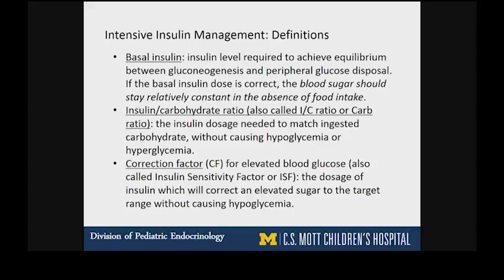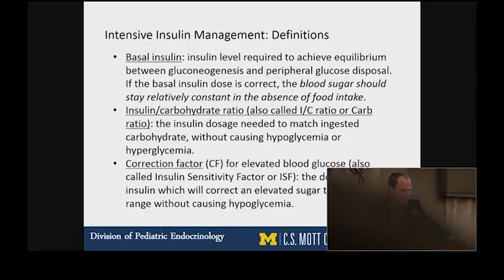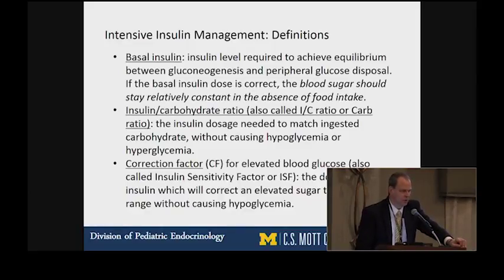So a couple of definitions. I know this is probably a review for almost everybody in the room who takes care of anybody with diabetes, but we really have moved toward what we call basal bolus therapy. You need a background level of insulin in your body, and then you need insulin to handle the increased requirements when you eat. Basal insulin is the insulin level required to achieve an equilibrium between glucose production or gluconeogenesis and peripheral glucose disposal.